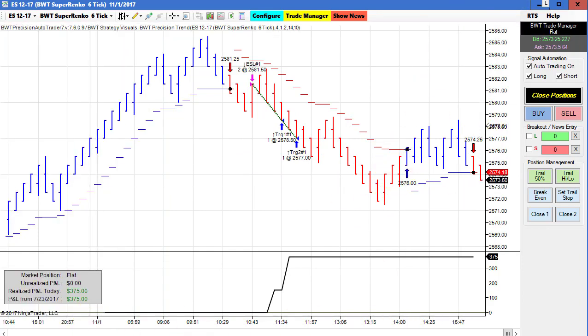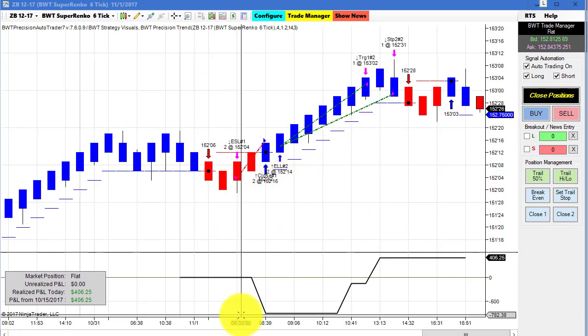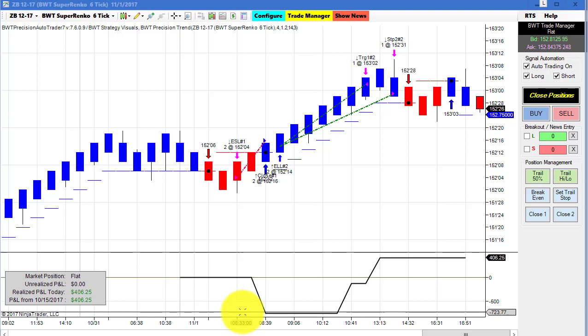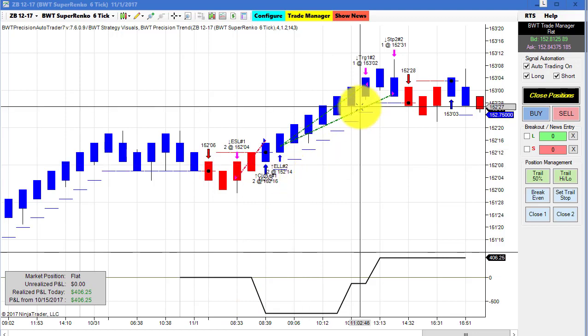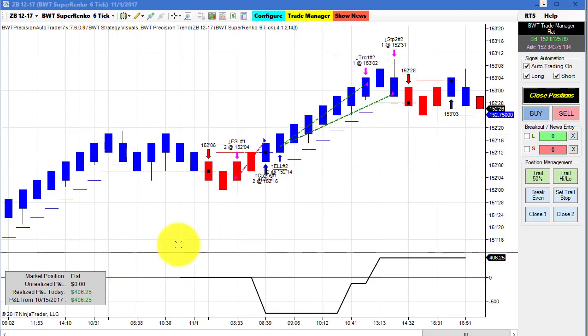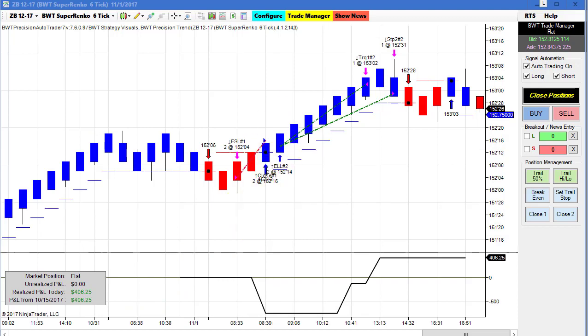Okay, the bonds on the Super Renko 6 tick had a loser and drew down quite a bit, about $750. Our loss limit on this is about 1,000, but then came back with a nice long trade here and closed on the plus side of the ledger at 462.